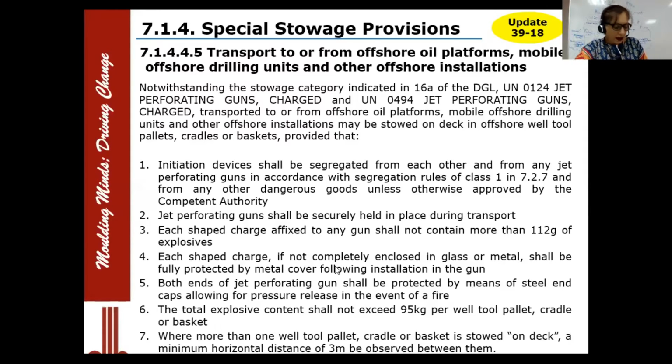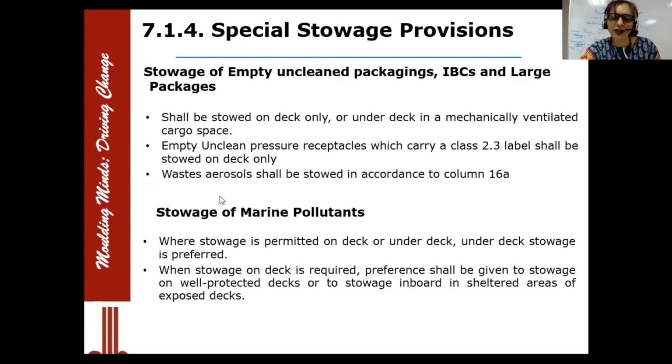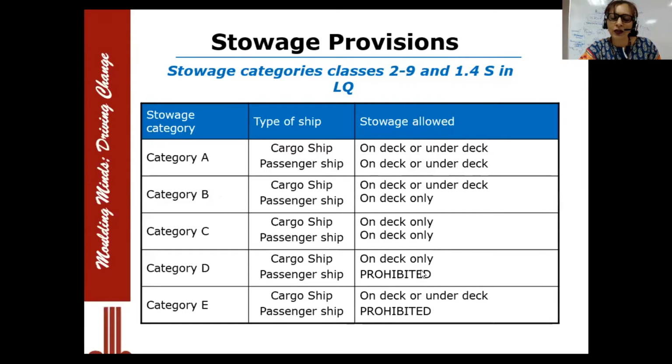And then from there we move to stowage of stabilized dangerous goods, because apart from the transport to offshore oil platforms, you have stowage on passenger ships, stowage of class 7, and what would be important is this, because this is also something new: stowage of stabilized dangerous goods. This is a substance for which the word stabilized has been added as part of the PSN of the substance. Stowage category D and SW1 will apply. So stowage category D is actually on deck only, and they said SW1.